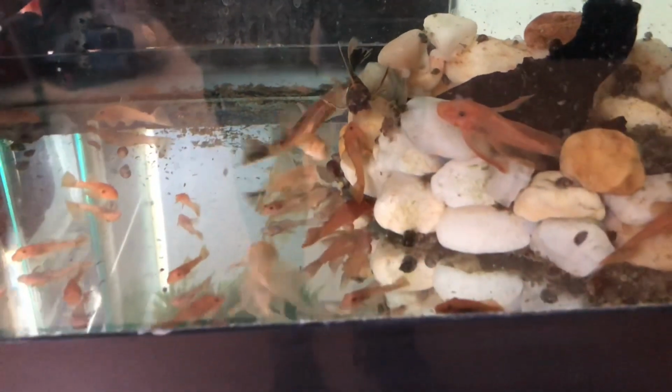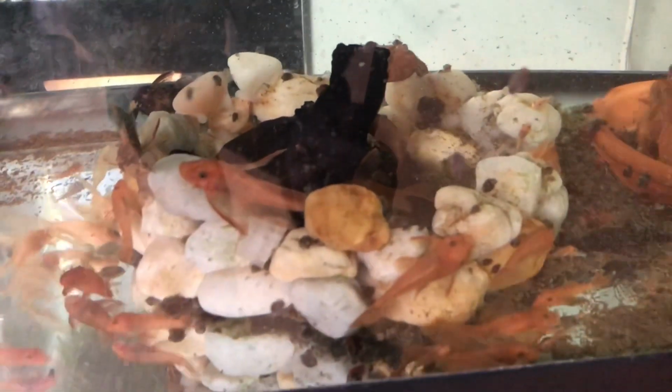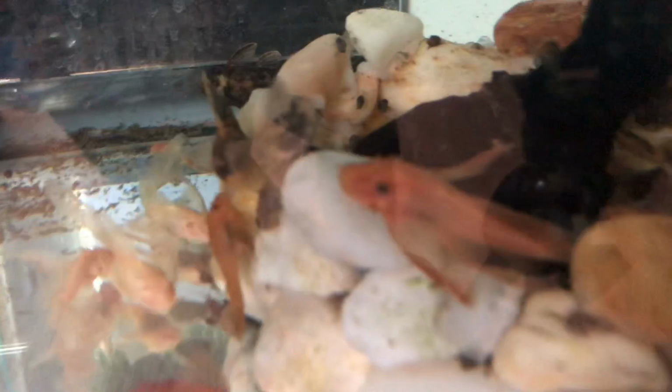I think this tank is so cool because this is all of my Pleco breeding holdbacks. So I have some super reds in here. I have some long fin super reds.